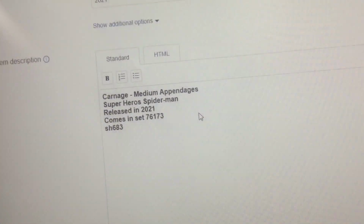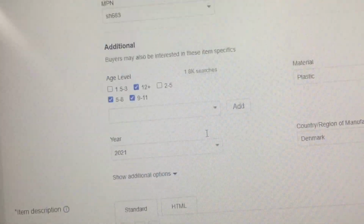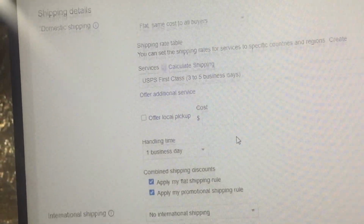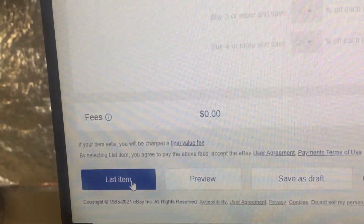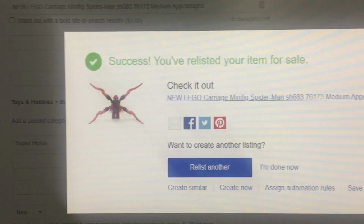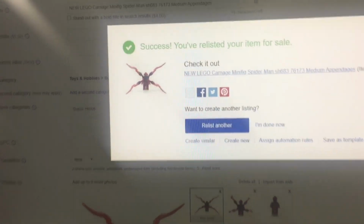Scroll down, just checking, making sure I've got the right things in there, because I've been slowly adding what I want in each one. Hit list item. So there, we got that one done. And now we got that one done. So we've got two relisted.